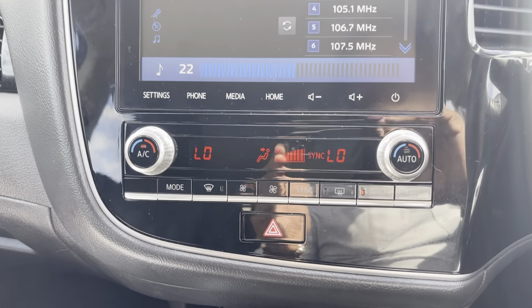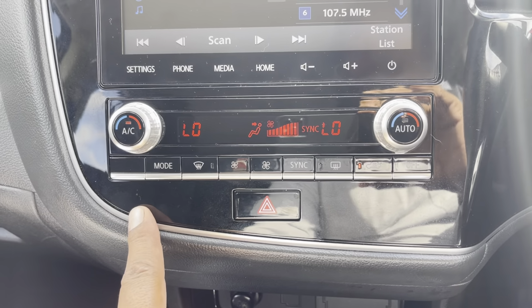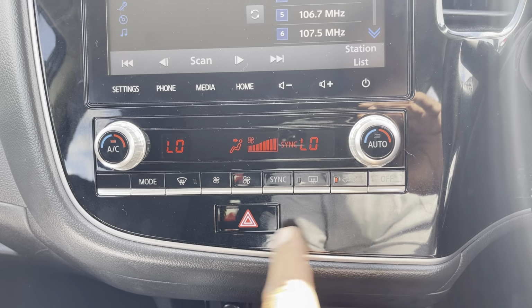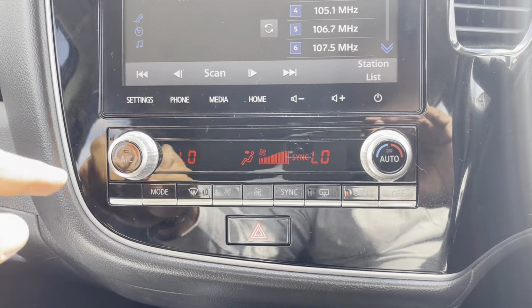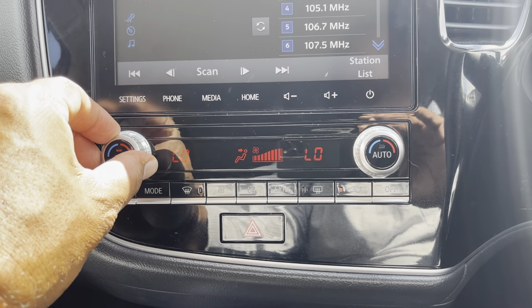And then you got your dual climate control. As you can see, that's pretty good. It's really handy on either side, so basically you can separate your, if one person on the passenger side's too cold, you can actually turn the knob and change the air conditioning dial.